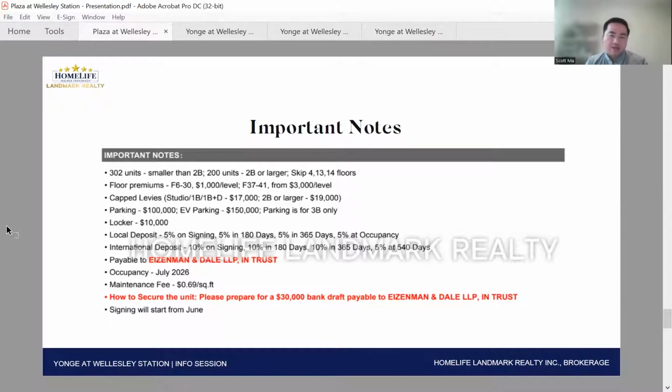Lockers are priced at $10,000. Deposits, we've already talked about. The payable for the deposit, we've talked about. Occupancy, as I said, is estimated to be July 2026. Maintenance is 69 cents per square foot for the unit. Obviously, there will be a bit of maintenance fee if you have a parking unit or a locker. And signing is going to start from June.